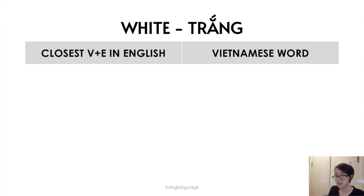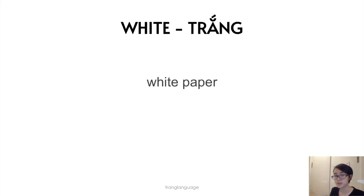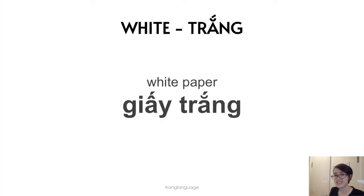For white, unfortunately we have a combination that is really hard to find in English, which is ang. I think if you're French, you will be more likely to find words with this combination, but nevertheless, ang, trắng. Okay, so without the tone, trang, with the tone, trắng. White, white paper. Giấy trắng, giấy trắng.